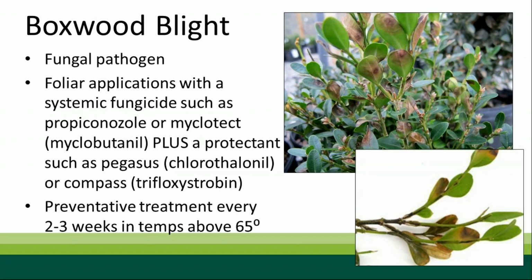Boxwood blight, we heard about the importance of all the cultural things associated with sanitation to prevent the spread. And it's important to note here, this is a fungal pathogen. We do have protocols that work for this, even in the East where it is really bad. And Dr. Lacan said not quite as bad on the West Coast. We do have applications that work. It's just that it's really persistent, especially in the East.